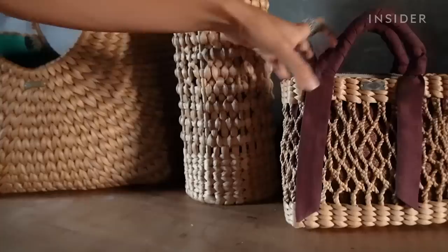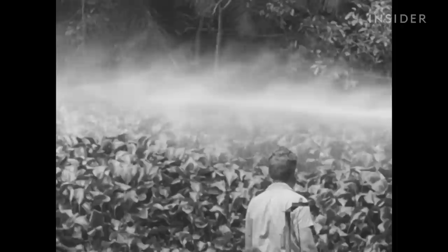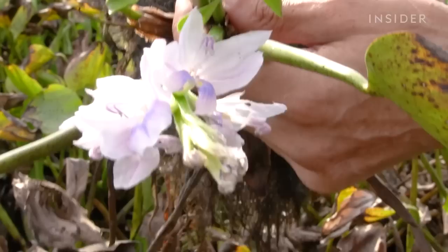Water hyacinth is native to the Amazon, but over the past century, humans helped it spread to places it never should have been. It's been transported all over the world because it's beautiful. It's an ornamental plant species. Dr. Kit Magellan is an ecologist who studies invasive plants. It's native to the upper reaches of the Amazon basin. Most of the transport occurred during the early 20th century.